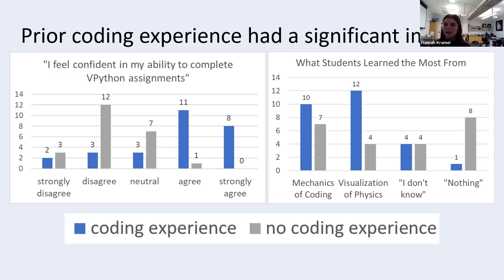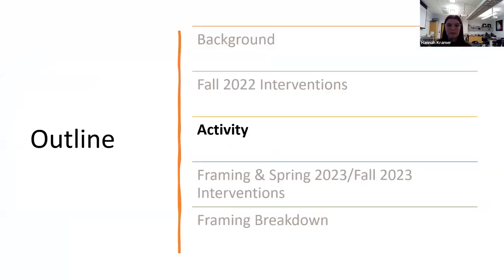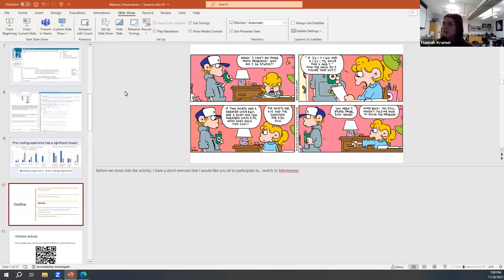And so clearly these interventions that we implemented didn't appear to be enough. And so we piloted some new activities in lecture the following semester. I have a little activity that I expect to take 20 to 25 minutes, going through one of these activities that was particularly successful that the students participated in. But before I move into this activity, I have a different question to pose.